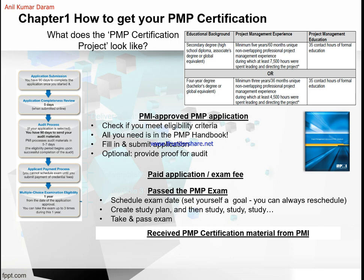We have to submit the application. To get certified, we should have the minimum qualification, which is a secondary degree, that is a high school diploma, associate degree, or global equivalent, with project management experience of minimum 5 years or 60 months of unique, non-overlapping professional project experience, in which we have to spend at least 7,500 hours on project management, and mandatorily we should have 35 hours of training on formal education.